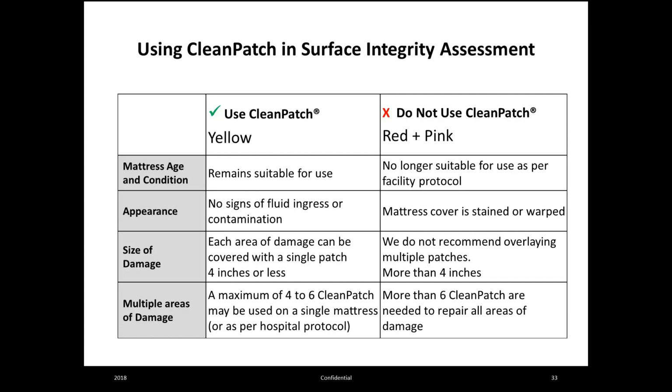You want to look for no signs of fluid ingress or contamination, as we talked about previously with the paper towel test. You want to make sure, and this is an important one here, that the size of damage is 4 inches or less, and that each area of damage can be covered with a single patch. So you could have several points of damage that are less than 4 inches, but what you don't want to see is like a 6, 7, 8 inch tear. That would mean that it's not repairable. And lastly, as I just alluded to, you can use a maximum of 4 to 6 CleanPatch on any single mattress. That would be our protocol. You can check with the hospital, but that's the protocol that we have found works well. Again, each of these things need to be addressed in order to progress or decide to repair with CleanPatch.